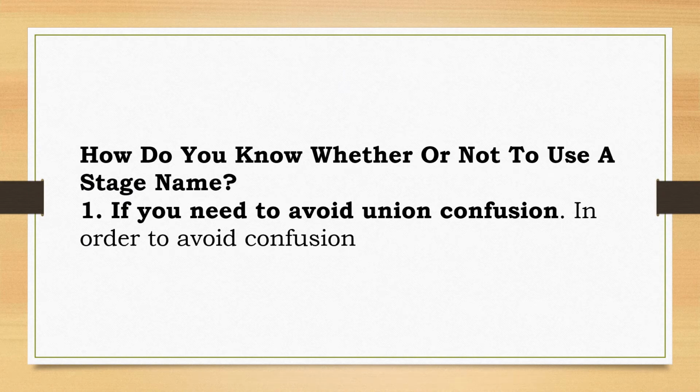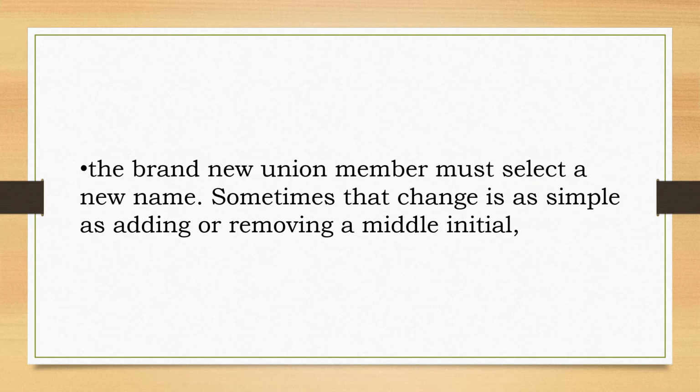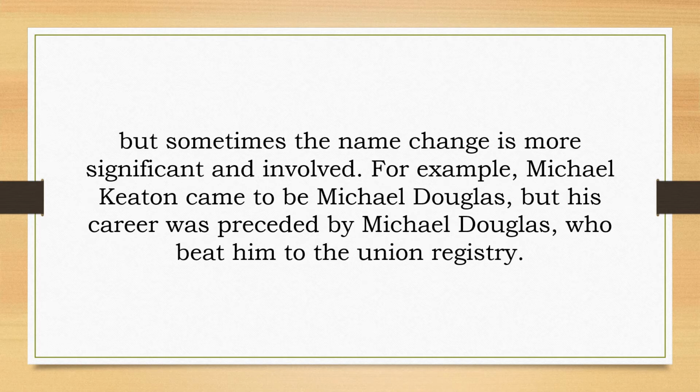1. If you need to avoid union confusion. In order to avoid confusion, SAG-AFTRA doesn't allow working actors to use identical screen names. If an actor's name is already being used, the new union member must select a new name. Sometimes that change is as simple as adding or removing a middle initial, but sometimes the name change is more significant and involved.